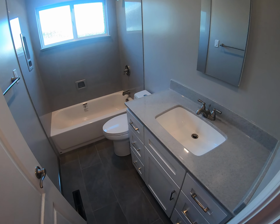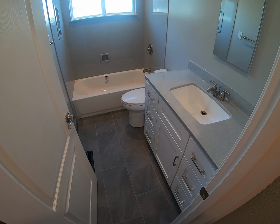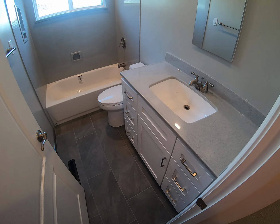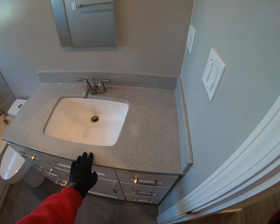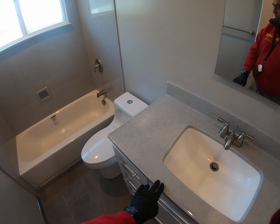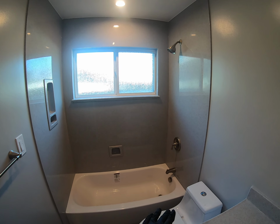And this is one of the brand new bathrooms. We've got brand new tile on the floor. This is a porcelain tile, brand new shaker cabinets. This here is the cultured marble in a granite finish with a built-in bowl, which is really, really nice, and it ties in with the colors that are on the rest of the surround of the house in this bathroom.